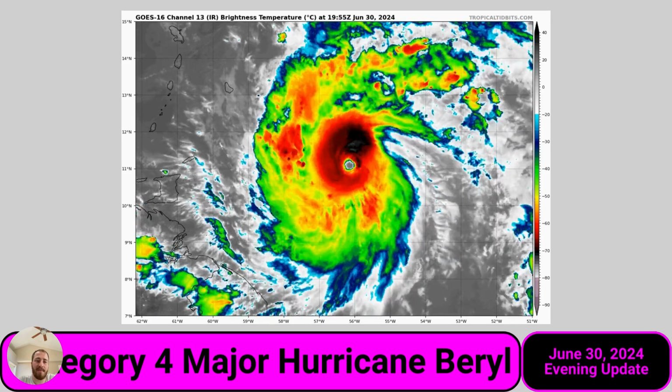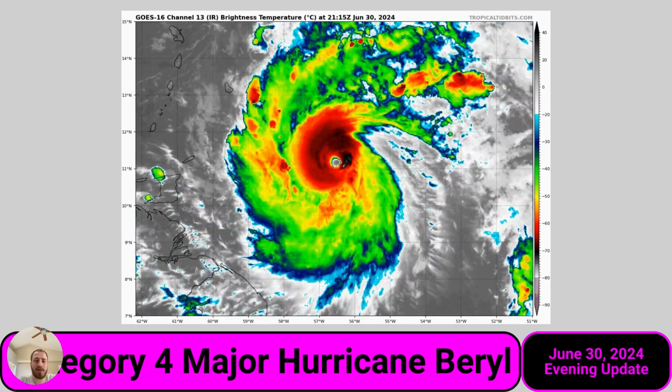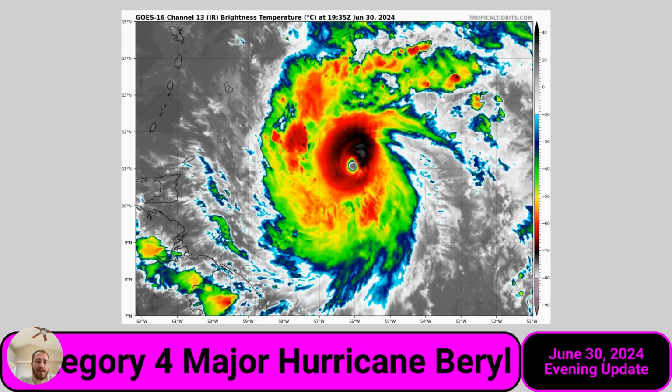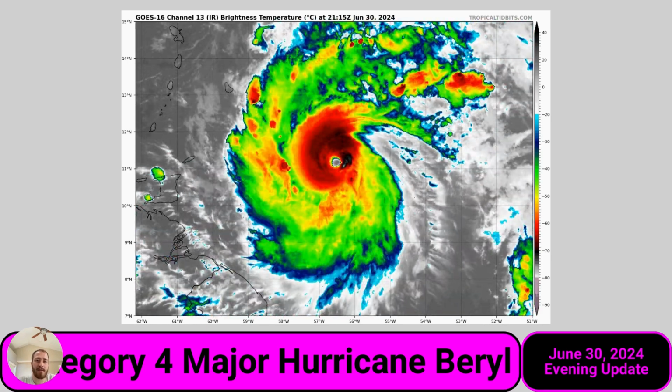Let's move on to the main event. We have Category 4 Major Hurricane Beryl making its way towards the islands. We see Barbados up in the screen. Look at 13 degrees north, and just outside of the little red dot of convection there at the end of the loop, that's where the island of Barbados is. It's going to go south of Barbados and generally head again towards St. Vincent and the Grenadines and Grenada.